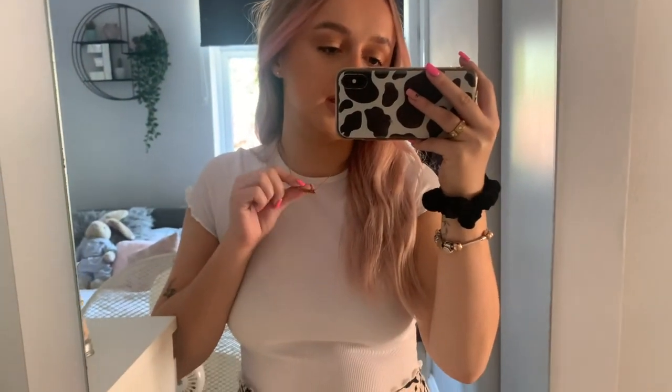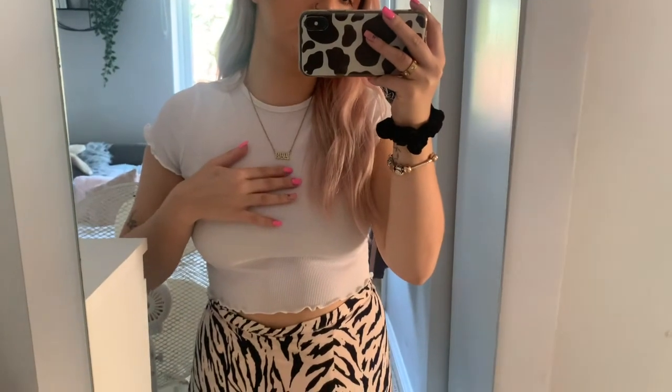So I've just got this little 1998 necklace on. This is actually from AliExpress. It did take a while to come, obviously, but yeah, it is really good.